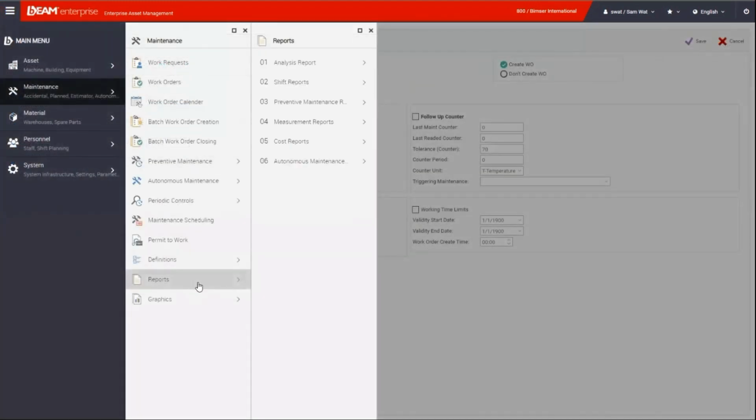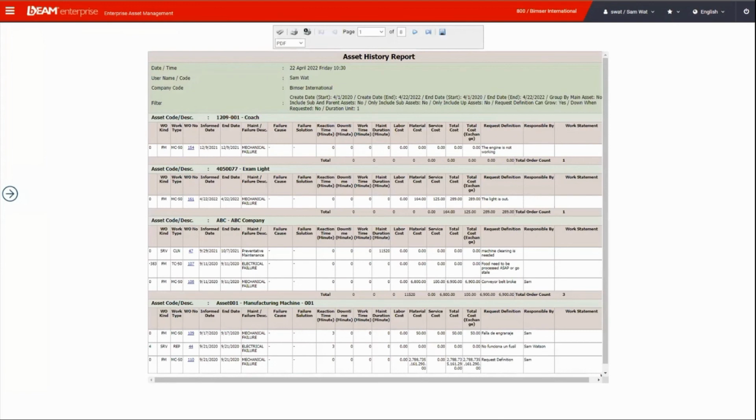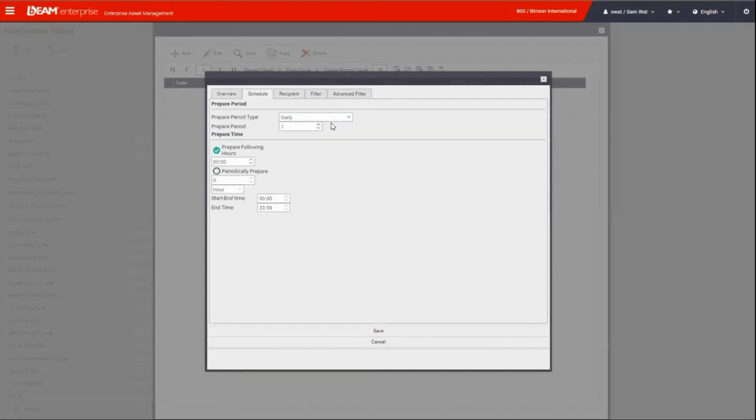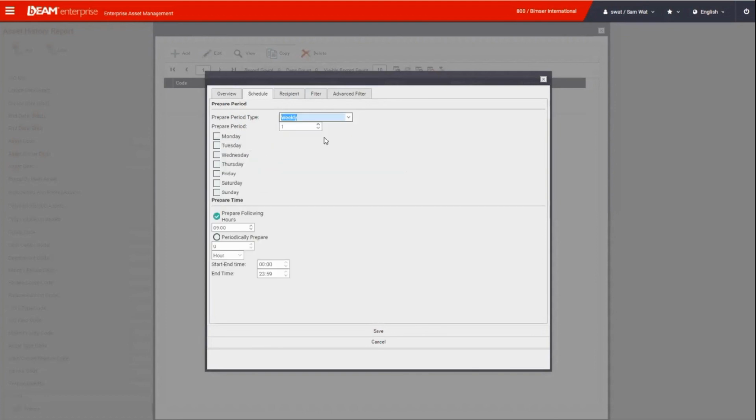The system already comes with a variety of reports that allow you to manage work orders and maintenance from the start. Do not forget the important information. In BEAM it is possible to configure the reports so that they are executed automatically, and with the defined periodicity, in such a way that, for example, a report arrives by mail every Monday at 9 in the morning.